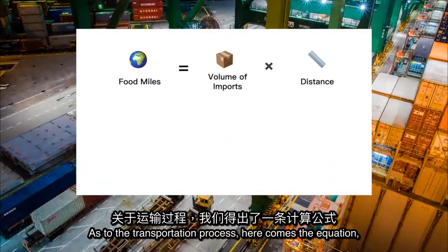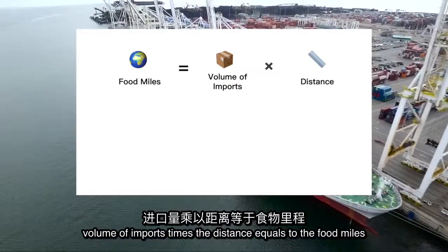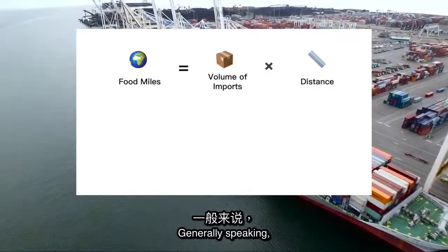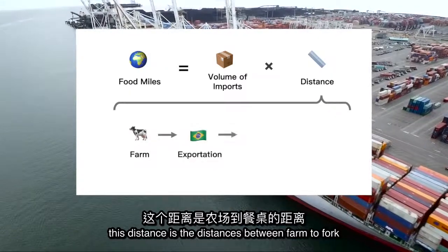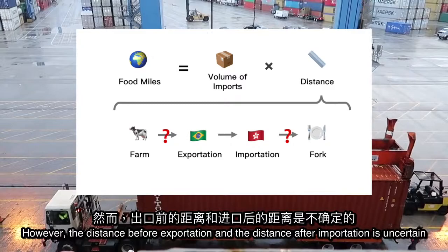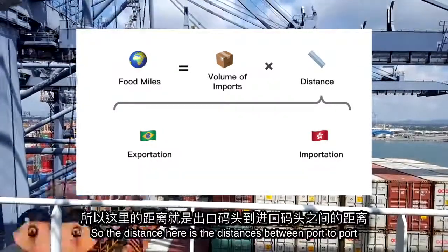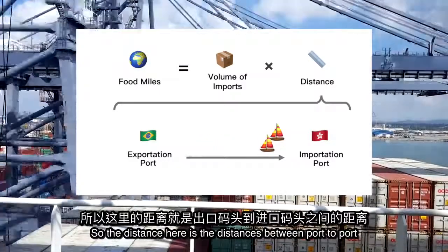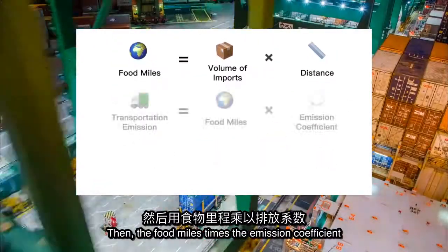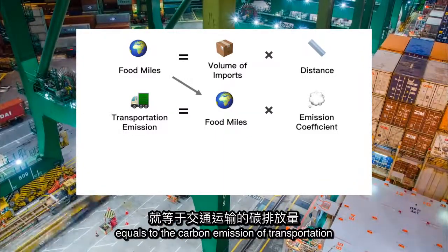As to the transportation process, here comes the equation. Volume of imports times the distance equals the food miles. Generally speaking, this distance is the distance from farm to fork. However, the distance before exportation and the distance after importation is uncertain, so the distance here is the distance from port to port. Then, the food miles times the emission coefficient equals the carbon emission of transportation.